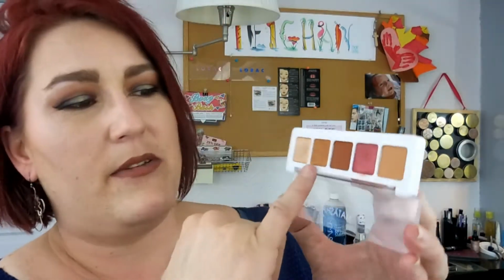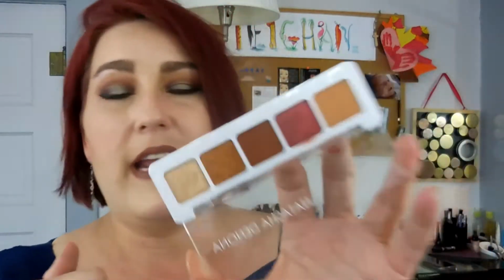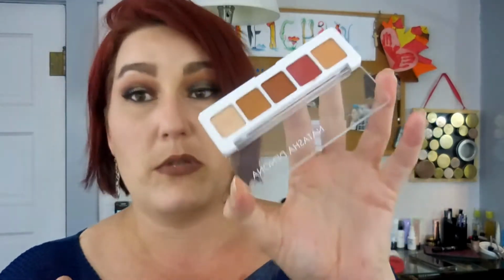I used it in the very, very deep crease, and then I used this color all over my lid, and then this color as the highlight under my brow bone, or on my brow bone and my inner corner. It was just stunning. It was stunning.